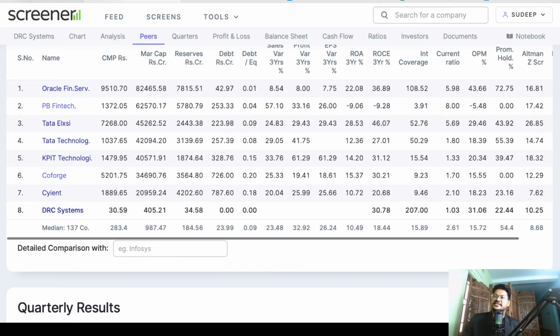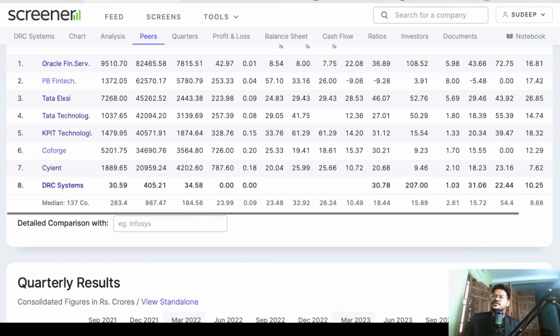Okay, so let's come to this place. The current price of DRC Systems is 30.59, with a market cap of 405 crore. The reserves it has is 34 crores and no debt at all. So that's why debt to equity ratio is 0. We do not have the 3 years average sales, profit and earning per share growth.